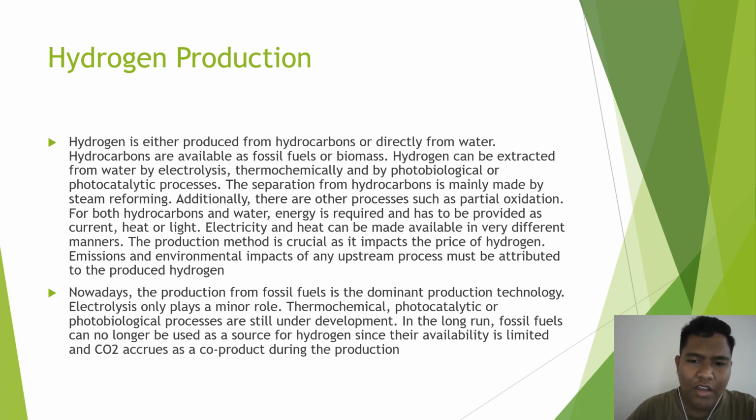Energy is required and has to be provided as current, heat, or light. Electricity and heat can be made available in very different manners. The production method is crucial as it impacts the price of hydrogen. Emission and environmental impact of any upstream process must be attributed to the produced hydrogen.